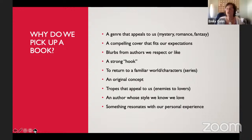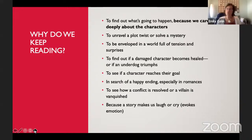So when someone goes to read your story, published or unpublished, some of these things may not be relevant yet if it's not published, but some of these things, the original concept, the trope, the personal experience, the hook, all of that is stuff that you can bring to the page from the very, very beginning. And then once you've started reading, why do you keep going?